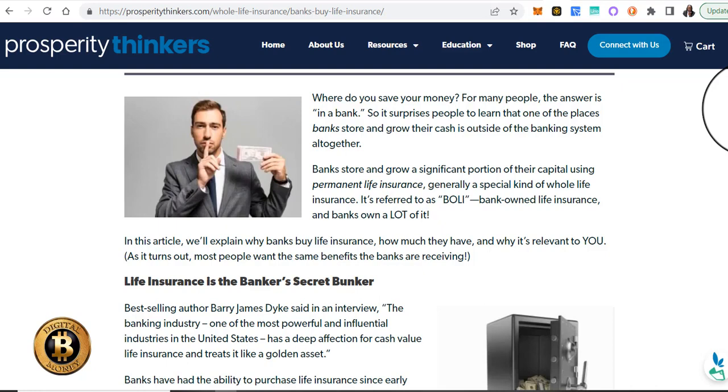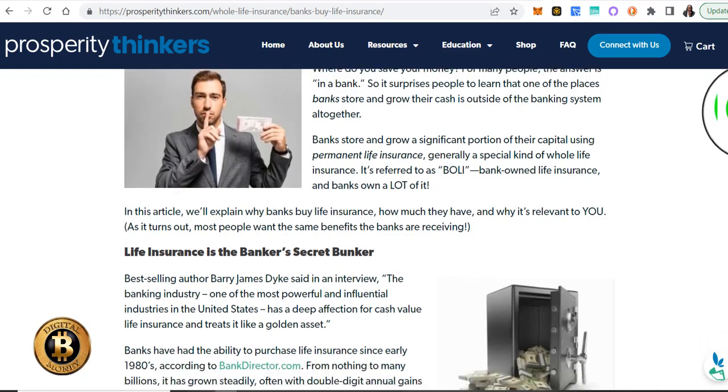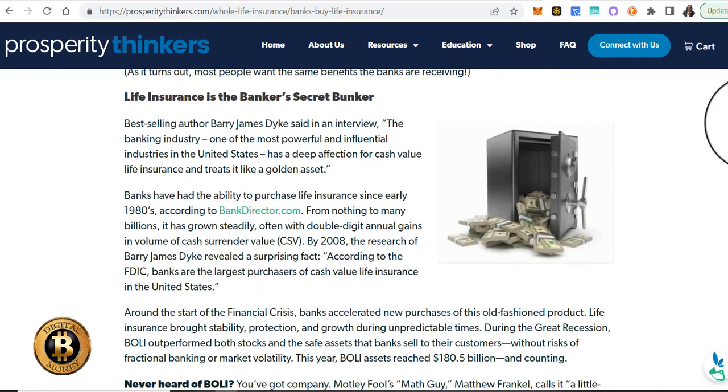In this article, we're going to explain why banks buy life insurance, how much they have, and why it's relevant to you. Life insurance is the banker's secret bunker. I'm not going to read those first two. But anyways, around the start of the financial crisis, banks accelerated new purchases of this old-fashioned product. Life insurance brought stability, protection, and growth during unpredictable times. During the Great Depression, BOLI outperformed both stocks and the safe assets that banks sell to their customers, without risk of fractional banking or market volatility. This year, BOLI assets reach $180.5 billion and counting.